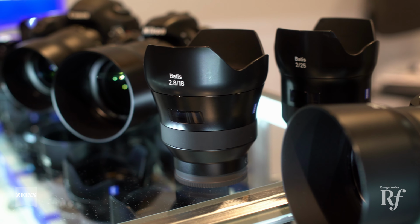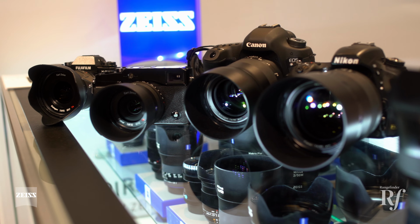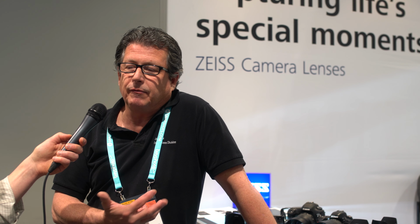And that's what Zeiss is really all about. The only thing we do is lenses. And we try to really offer the highest resolution optics, not just in the center of the frame, but really out to the edges, matched with natural color and very good contrast.